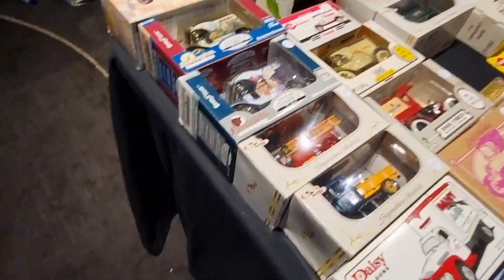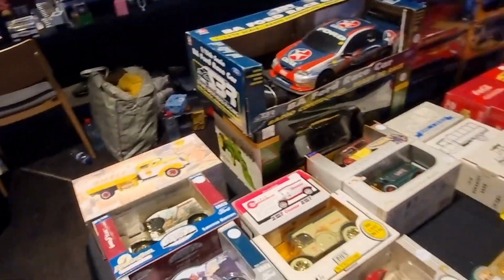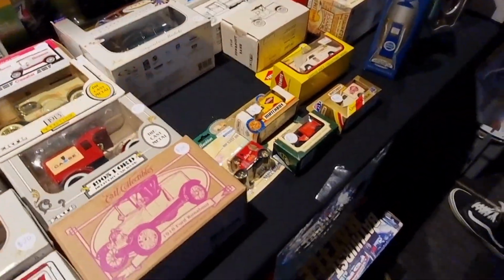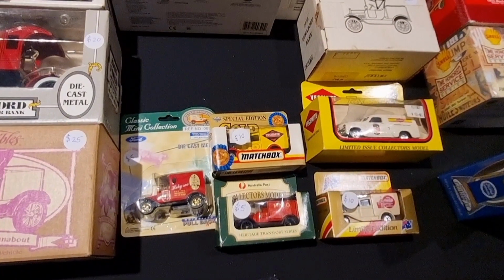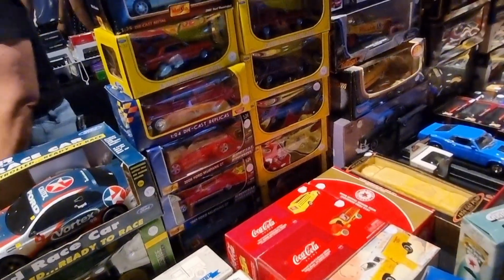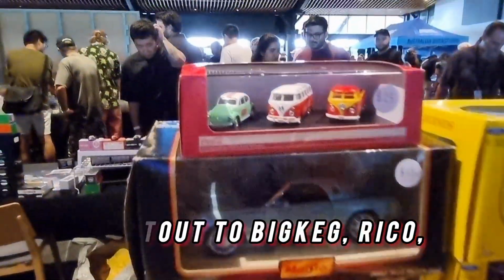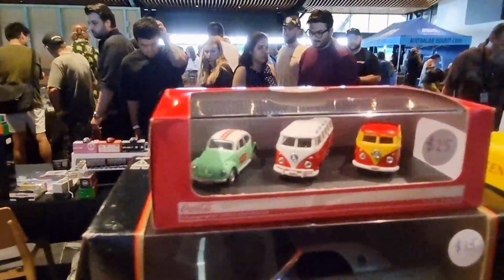Here's one of the very few fire trucks I saw at the whole event. Not really my style, that one, but it was good to see at least one. It was difficult because one eye was looking through the camera filming and the other eye was searching for die-cast fire trucks. So I think I would have looked a bit like Marty Feldman with those bug eyes.